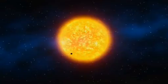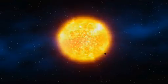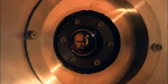An Earth-like planet passing in front of a Sun-like star is going to cause the brightness of that star to dim by only 1 part per 10,000. That's like looking at a headlight from a great distance and trying to sense the brightness change when a flea crawls across the surface. But the Kepler instrument is designed to detect such small changes in brightness.